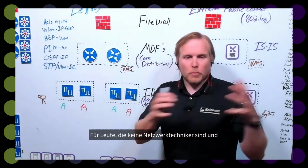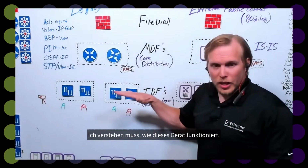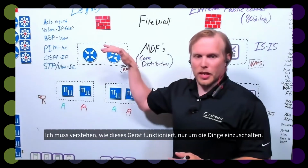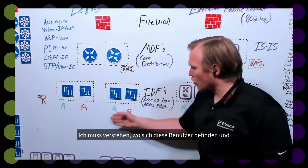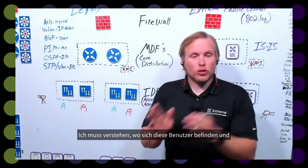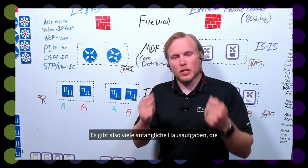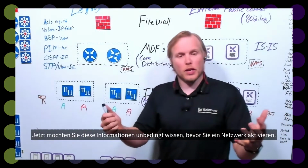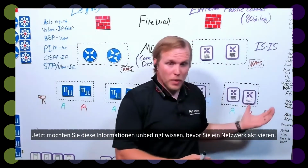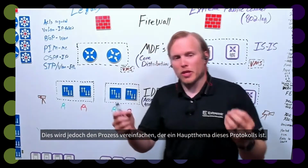So again, for people that are not network engineers and not used to that, that means I have to understand how this device works, and how this device works, just to get things turned on. I have to understand where these users are and who should not be allowed to talk to whom or to what, right? So there's a lot of initial homework that you have to do in a legacy environment. Now, you definitely want to know that information before you turn up any network, but this will simplify that process, which is a major theme of this protocol.